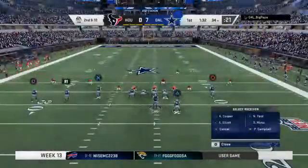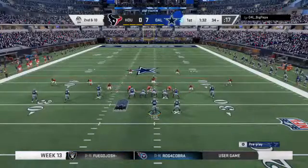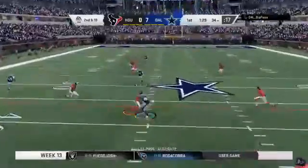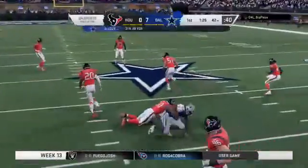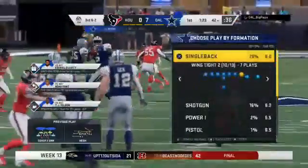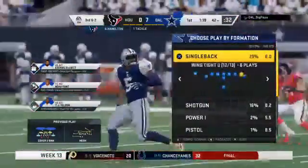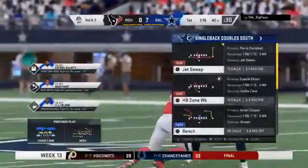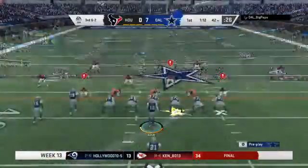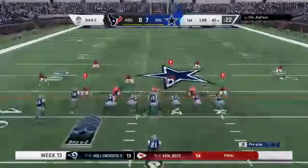From the 34, they'll come to the line on 2nd and 10. Locked again here on 2nd and 10. And he comes back with one complete. 8 yards on the completion, but now they face 3rd down. Brings up 3rd and 2. Second down pass play got him 8 yards. Now they've got a 3rd and a couple remaining.